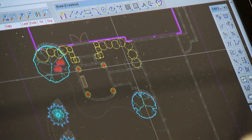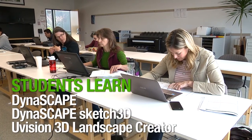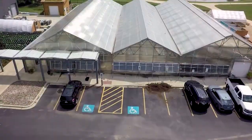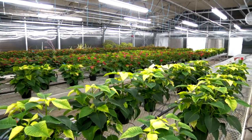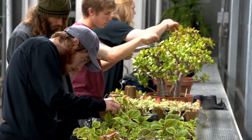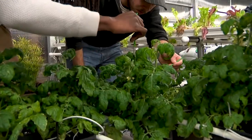Landscape design students learn and use the latest innovative CAD and 3D software to create business and residential landscape designs for mock clients. In our 12,000 square foot greenhouse lab, students have the opportunity to grow and propagate a variety of crops. They learn integrated pest management techniques, production practices, and plant identification. Students also learn and practice various sustainable initiatives.